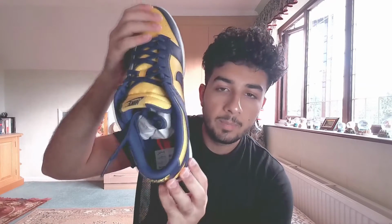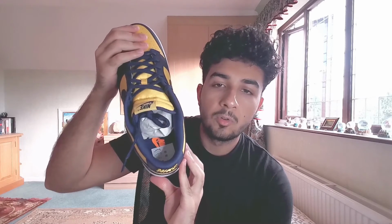These shoes are made in Vietnam, as it says in here, and inside, I don't know why, but for some reason Dunk Lows like having an orange Nike logo in the insole of the shoe. I don't know if that's just to make it pop or what reason they use it. And you've got a nice golden looking maize yellow Nike embroidered at the back. Very nice. In terms of any stitching issues, I don't see any. The only issue I see is just this part looks a bit crinkly, but it's not really that noticeable.